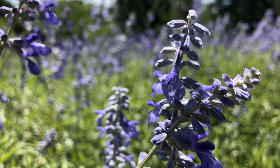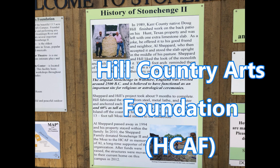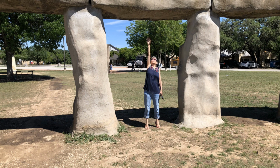Things were beginning to bloom, so we saw a variety of different birds, and of course with blooming you also get to see the bees. Even the cactus was blooming. While in Kerrville, we had an opportunity to make our way over to the Hill Country Arts Foundation, where we got to see Stonehenge 2.